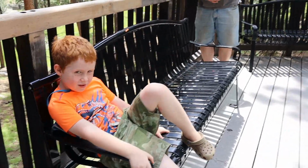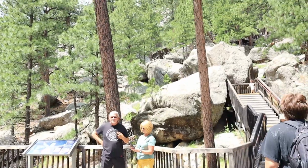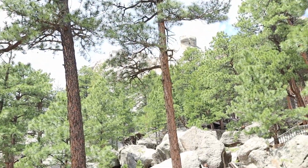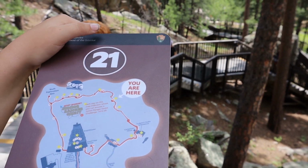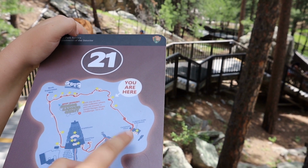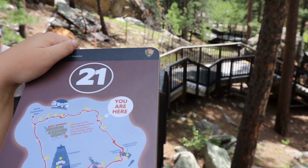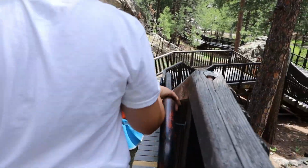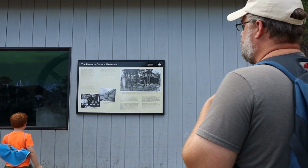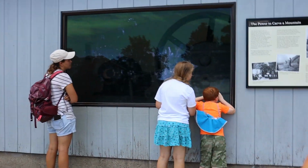Shall we keep going? That was Roosevelt. You want to show the map where we are? Well, show the camera where we are. We are here. Where are we going? Well, first here, then here, then here. Nice. Down some more stairs. Come on, I'm the leader. Okay, don't go too fast.